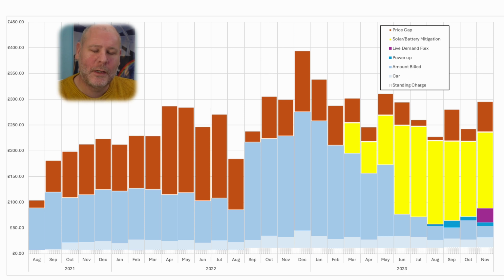So it would only take 2 more of those demand flexibility events to happen in December, and all of our electricity will be free. Now this is only possible in this case because we've got a home battery, because we can buy the electricity overnight for cheap and we can export it at this eye-wateringly high rate during this demand flexibility service.